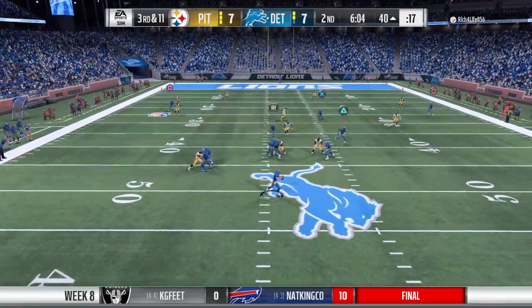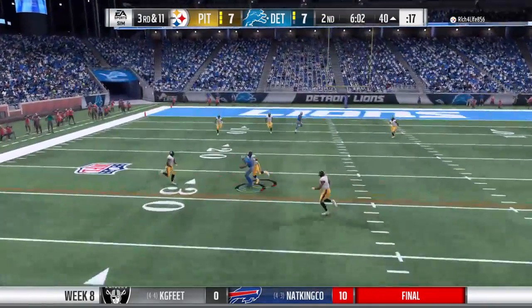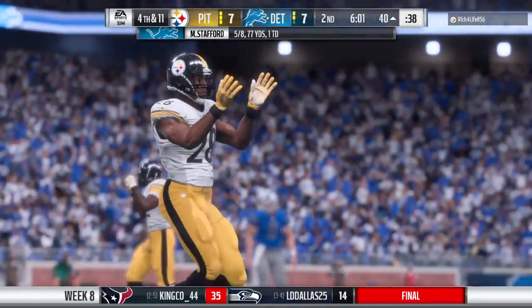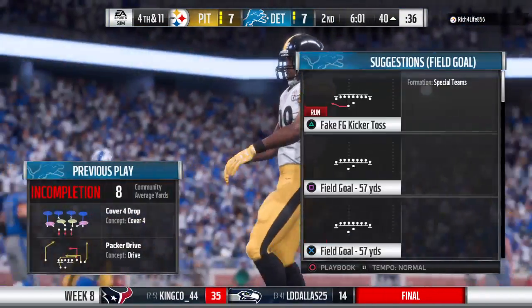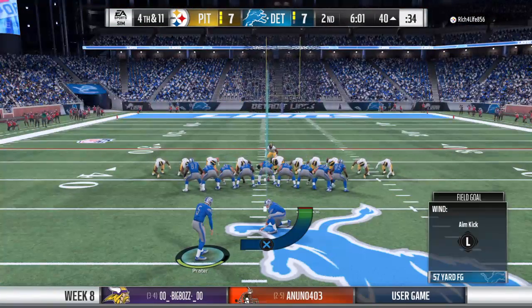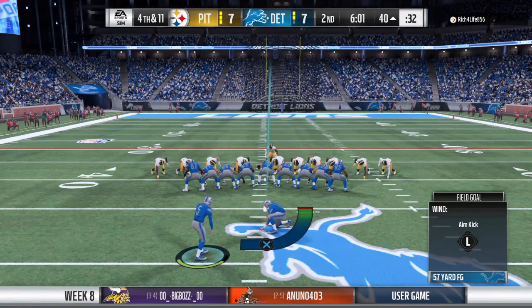Throwing on third down, Stafford. And he fires one, but incomplete. That would have been a great catch, but it's real difficult to hold on to it because it was contested all the way. Would have been a great play if he'd been able to haul that one in.